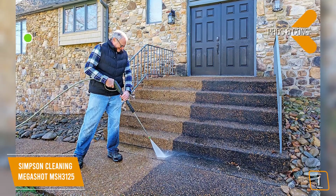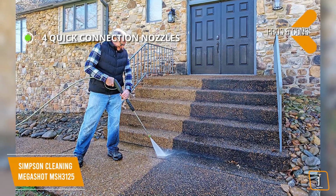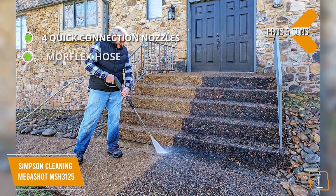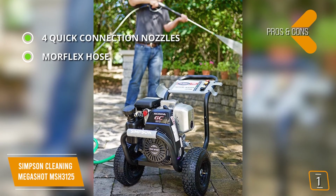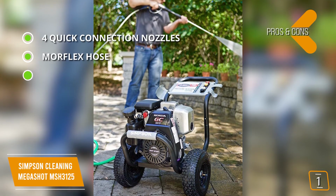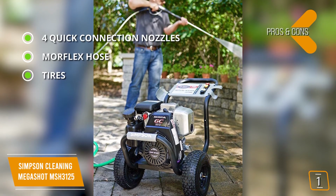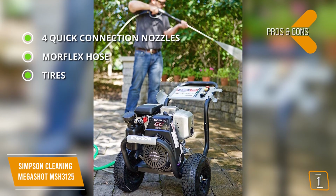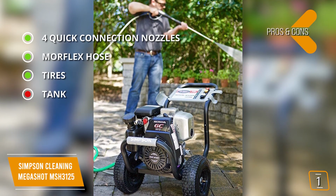The pros are 4 quick connect nozzles. Quickly switch from 0 degrees, 15 degrees, 25 degrees, and soap. MoreFlex hose, 25-foot hose that is durable and kink-free. Tires, 10-inch pneumatic tires make moving around any terrain quick and easy. And for the cons, tank does not have a detergent tank.